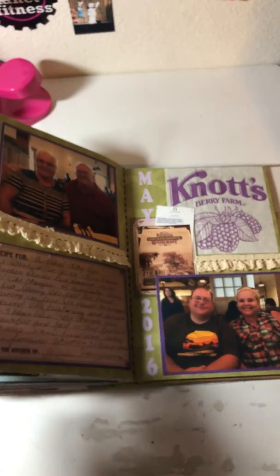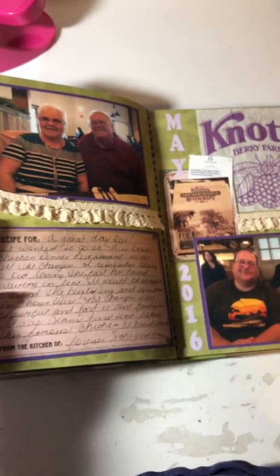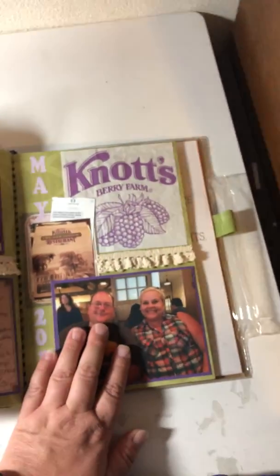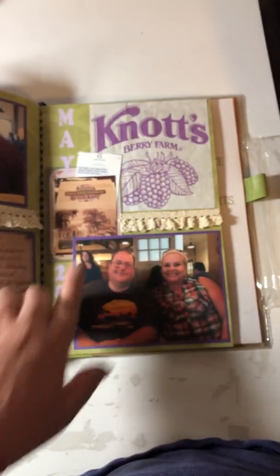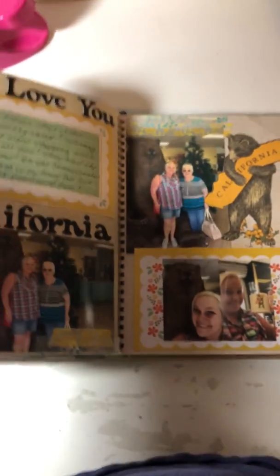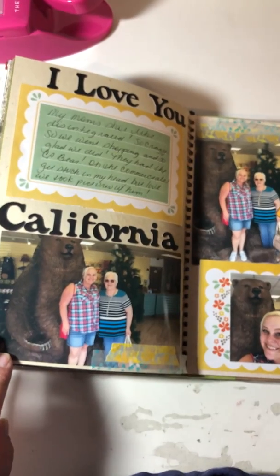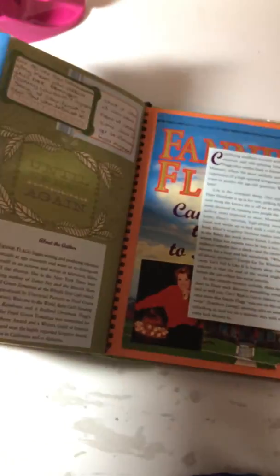I skipped a page now. This was from Knott's Berry Farm. They have the fried chicken. It was closed for a while, so we went with my parents. And this is a bag, and I saved our reservation screenshot, and that's just a picture of the menu. And then at Knott's Berry Farm, they have this store with the California bear. So me and my mom took pictures of that.